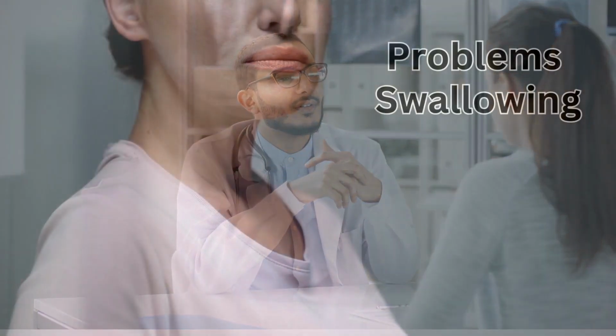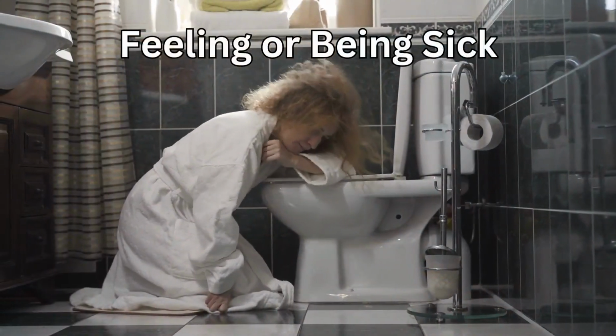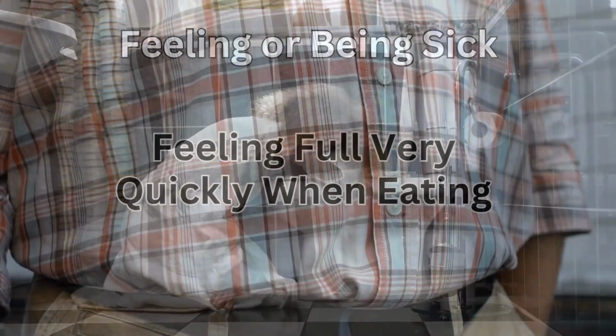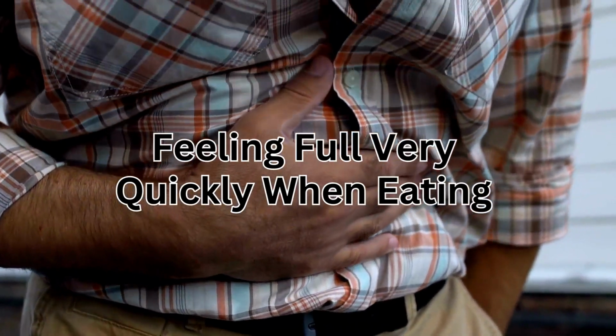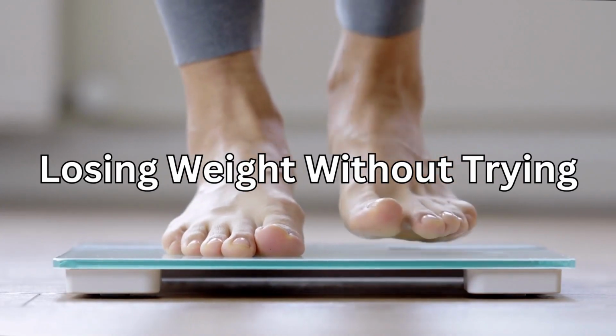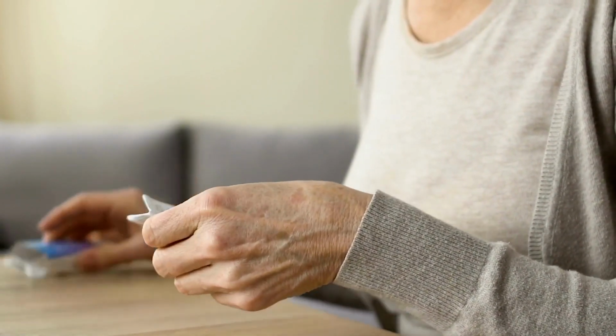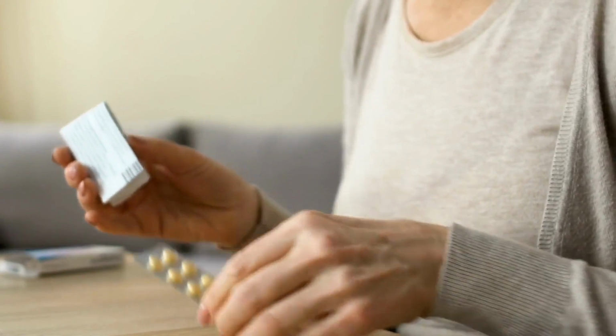It's also important to speak to your doctor if you notice any of these symptoms, which can be signs of a stomach cancer. If you have problems swallowing, if you're feeling or being sick, feeling full very quickly when eating, or losing weight without trying. Now remember, these are not all the side effects of omeprazole. For a full list, see the leaflet inside your medicine packet.